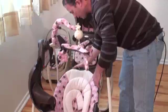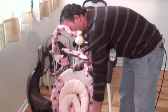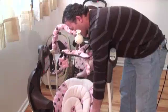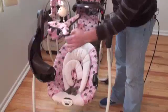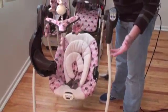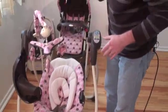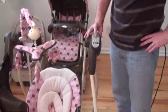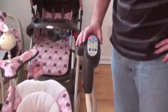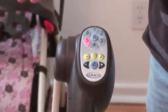This also has a reclining thing where you can raise up the seat depending on how old the baby is, and you can recline them back. It's got this little thing for amusing your child. And then another really cool thing about this is it has 6 speeds. I mean, that's like the same as my car.